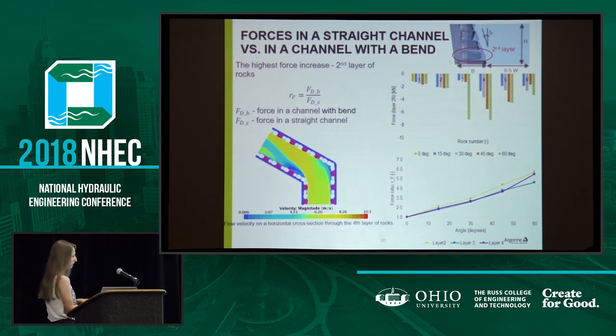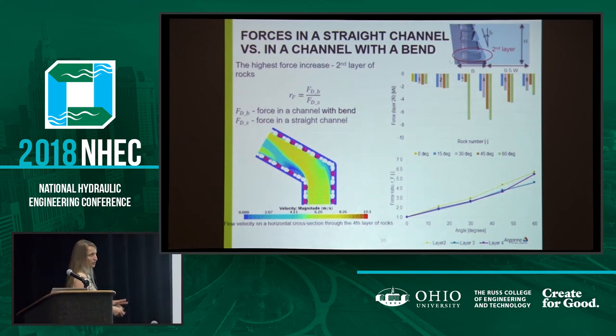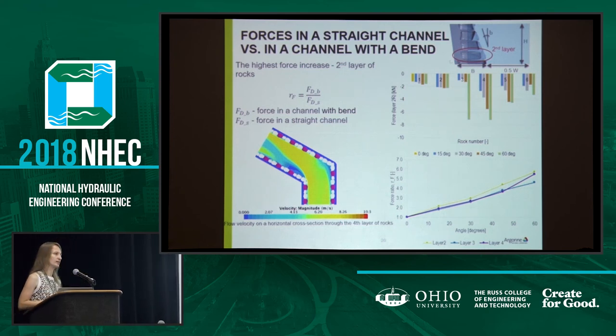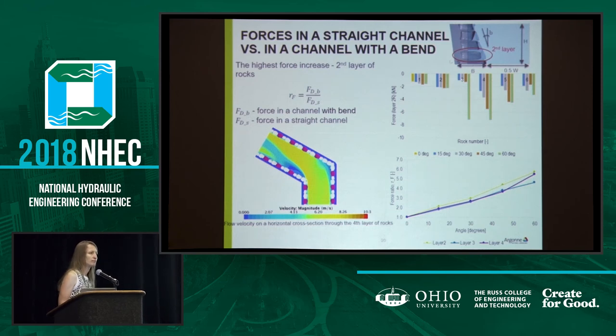Absolutely. In all of these models, we also have flow behind the rocks, and therefore we are getting those driving forces. If you just create a wall boundary condition behind it, there is no flow, and it's not realistic. We wanted it to be as realistic as possible. Did you create some sort of pressure distribution? No, we didn't. We didn't have to. It's CFD modeling, so we used inlet and outlet boundary conditions for it. We didn't have to make any other assumptions.